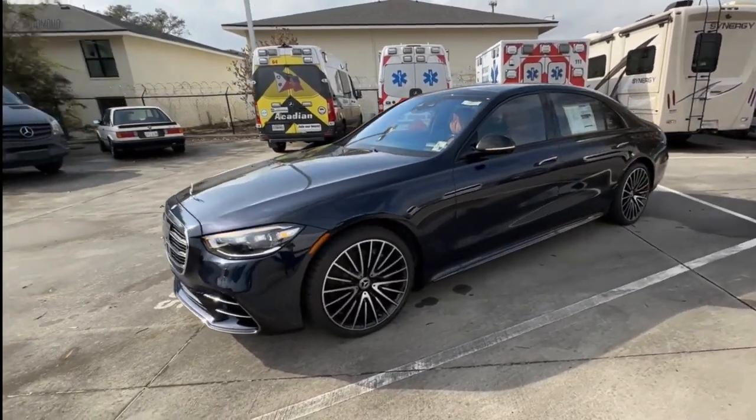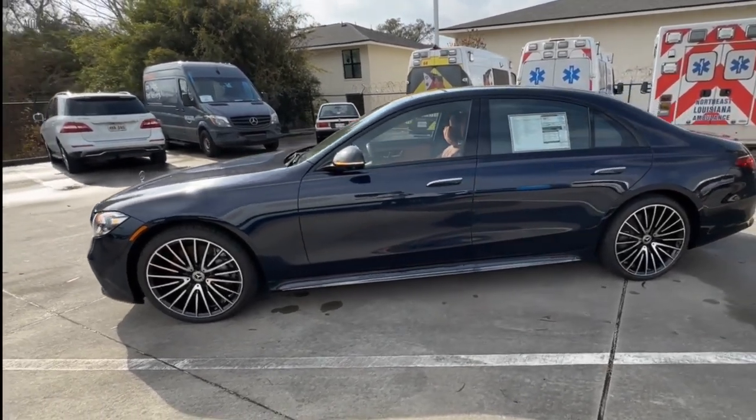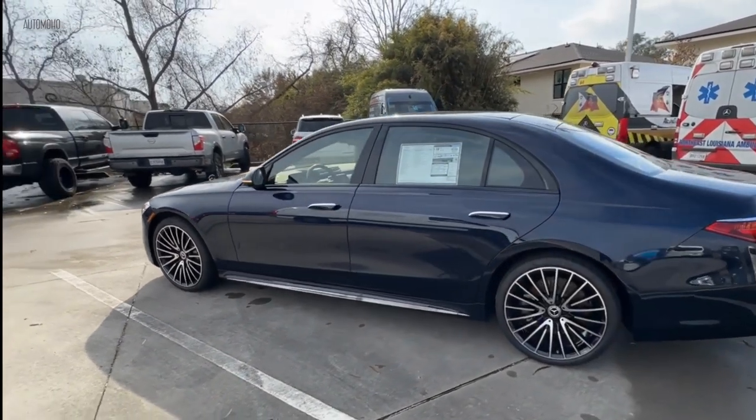Today, we have something truly special in store for you. We're diving into the 2023 Mercedes-Benz S-Class 580, a vehicle that redefines what it means to be luxurious and technologically advanced.